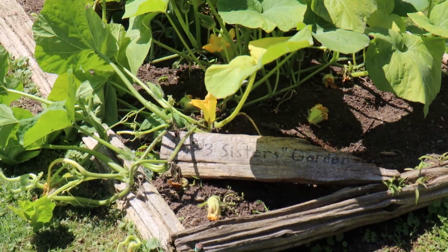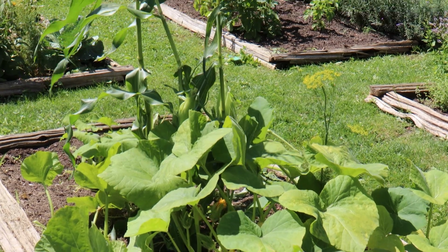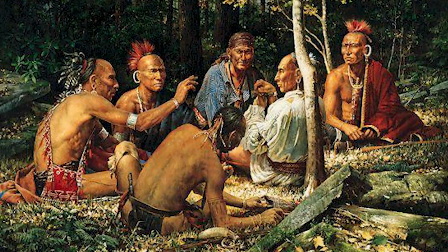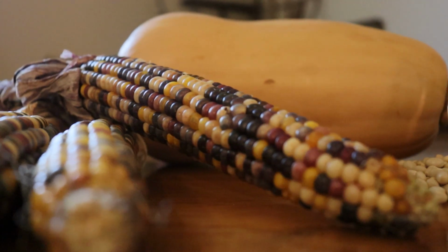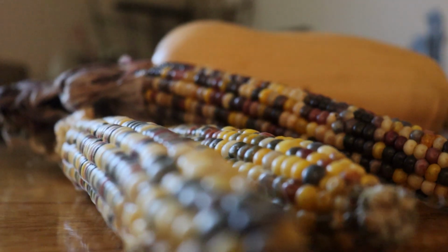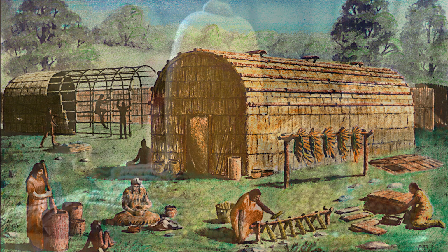Over here in plot 4 is our Three Sisters garden. The practice of Three Sisters gardening originates with the Haudenosaunee, or Iroquois people, who lived in Whitby at the time the Lyndes moved here. The beans, corn, and squash represent three very different Indigenous sisters with their own unique capabilities and healing properties. They support one another in order to thrive. Their gifts are meant to benefit, sustain, and grow their community.